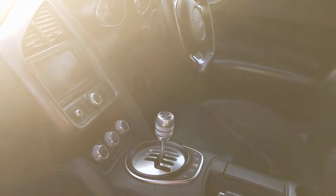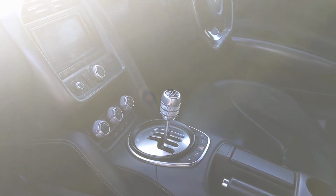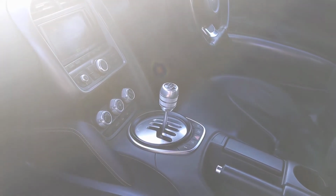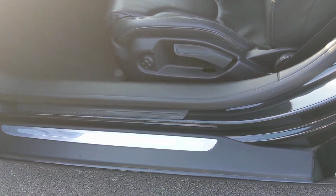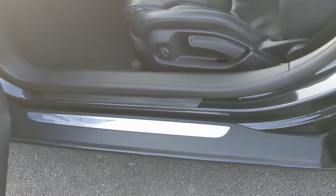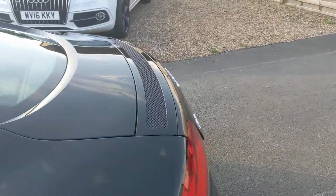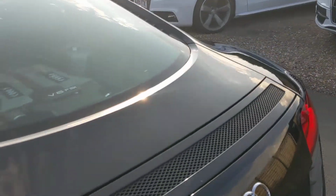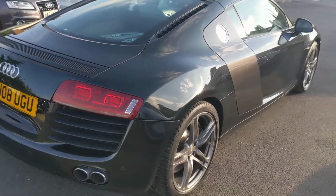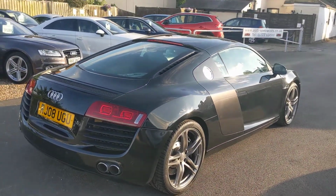It's got magnetic, well, I'm assuming it's magnetic, right? It's got adjustable damping on it. As far as I'm aware, that can only be magnetic ride. I don't actually remember seeing it on the spec list I looked at. Just adjustable suspension. It's got the R8 logos following through there. Gets the spoiler that comes up. Pretty sure it's 70. Some lovely lines on the car.